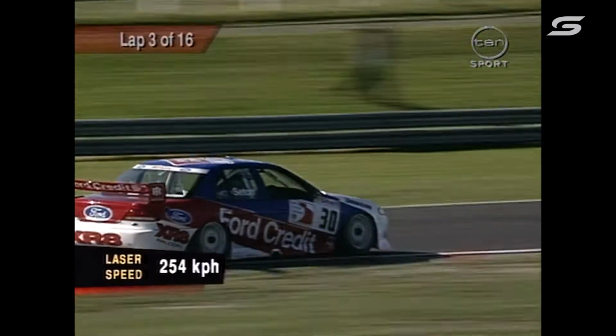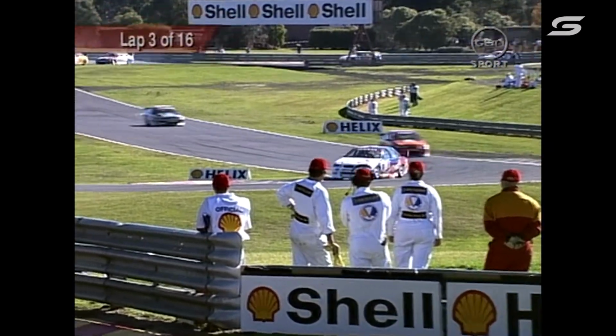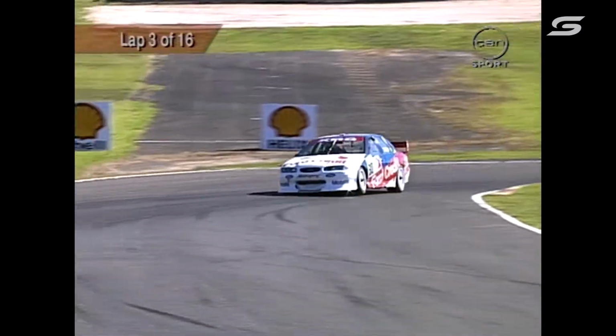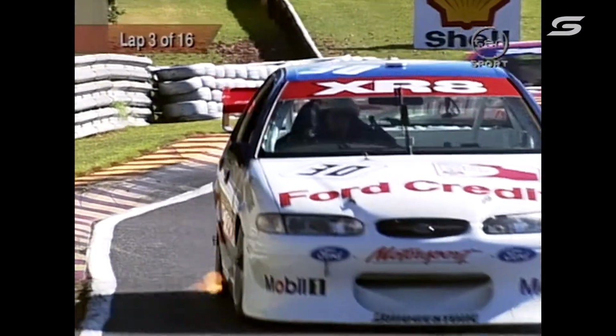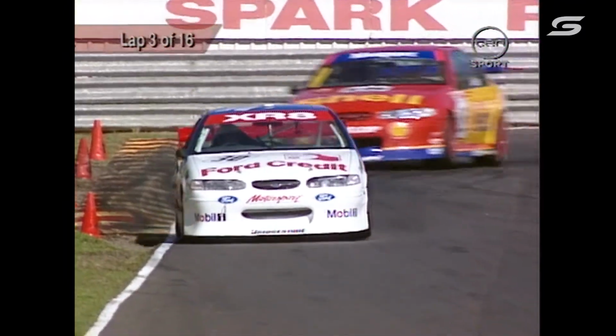that last one. There's our laser speed. That's getting pretty close to terminal speed down the main straight, 254. We may see some a little higher than that throughout the race. Yeah, in testing, the HRT cars were doing 259, 260.